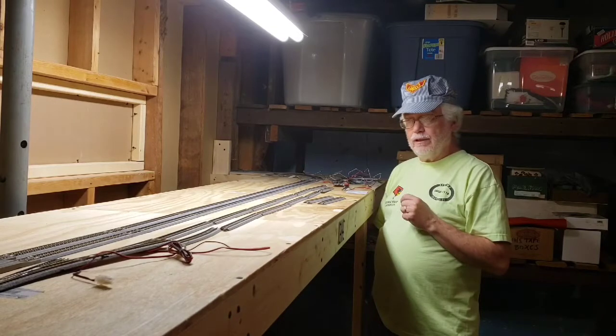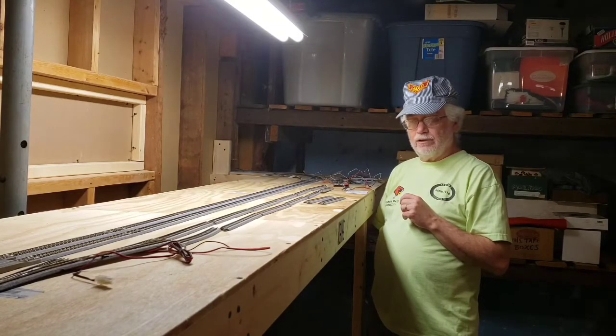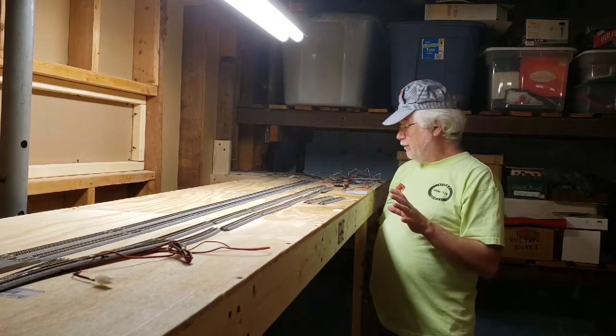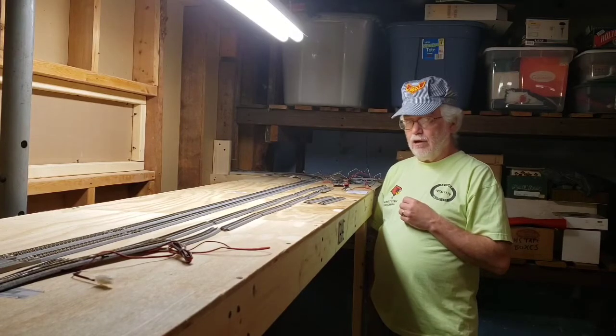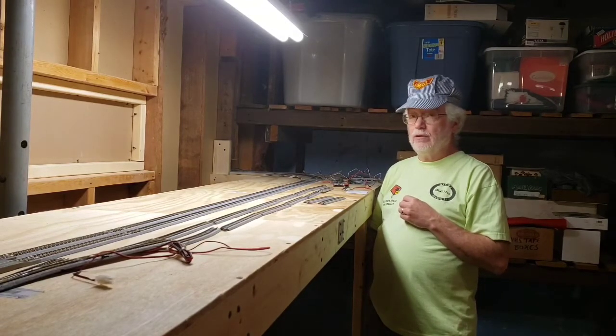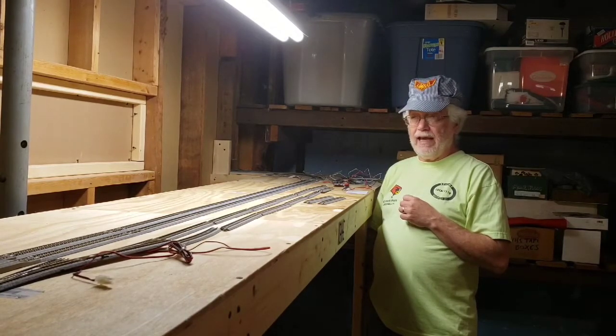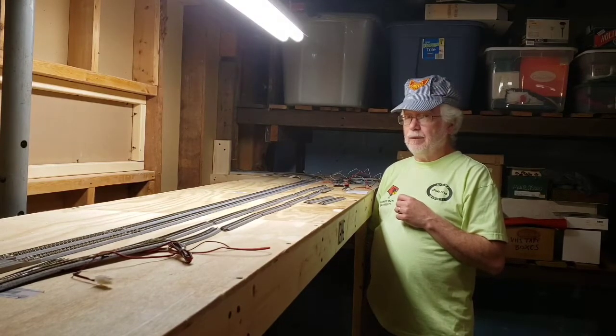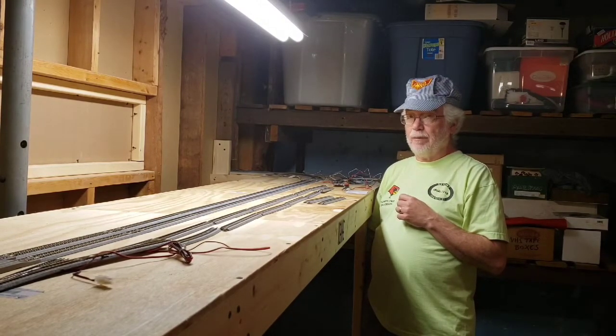Anytime you're dealing with siding length, you've got to start considering what sort of train length you're going to be working with. I have several rules of thumb. I'll just go through them really quickly. First off, 3 50-foot cars in N scale is pretty close to a foot. 2 4-axle units and a caboose is also pretty close to a foot. So if you want a dozen-car train with 2 locomotives and a caboose, you're going to end up with 5 feet. And that's kind of my working minimum for the siding length for a freight train.